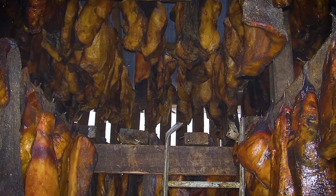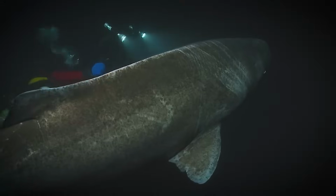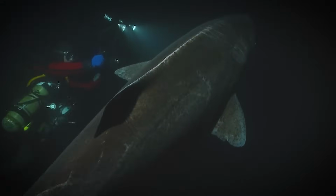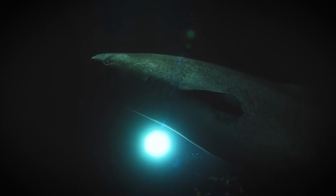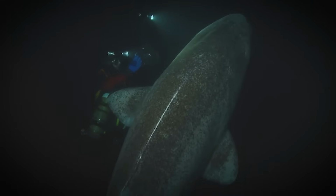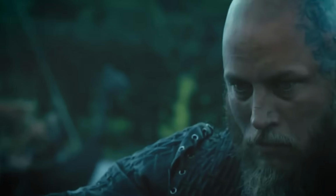Hakal represents the absolute peak of Viking desperation cuisine. The Greenland shark's meat contains concentrated urea and trimethylamine oxide, compounds that make it poisonous to humans when fresh. Eating untreated Greenland shark causes effects similar to extreme drunkenness, followed by potentially fatal kidney failure. Yet Vikings transformed this toxic fish into food through a process that still horrifies visitors to Iceland.